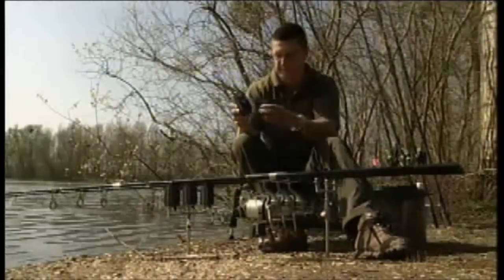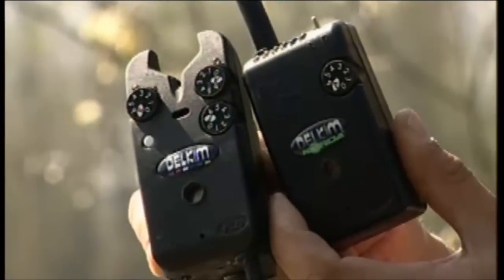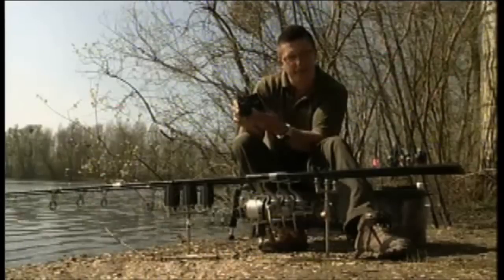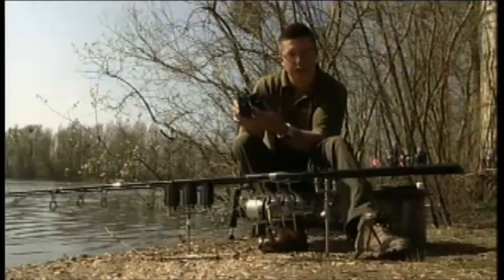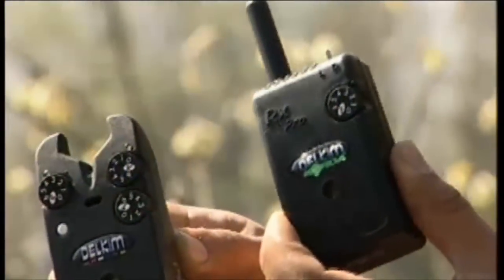Now that's the receiver. You've got 6 colours of LEDs on that, so if you wanted to fish 6 different colours on your rods, you could do that. And you can also program 4 rods into one colour. So effectively, if you wanted them all on the blue one, you could have all 4 rods on the blue one, or you could have 24 rods programmed into one buzzer, which is a bit excessive. I think 3 is enough for me.